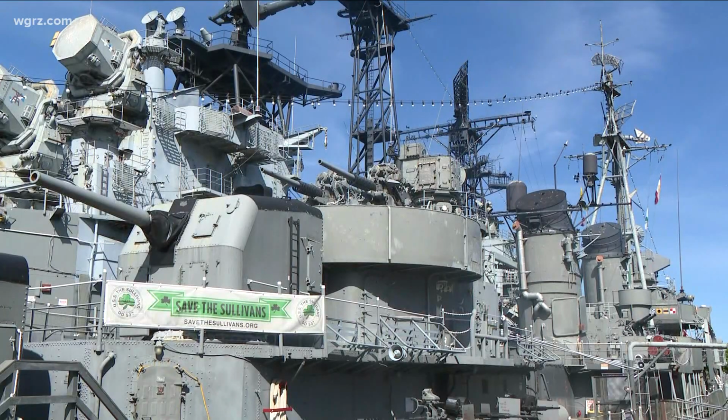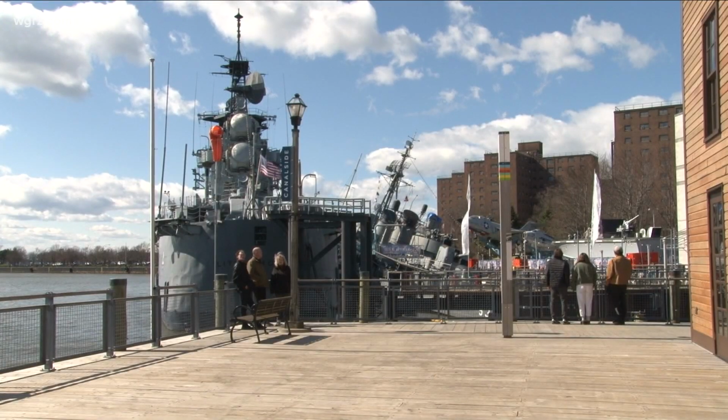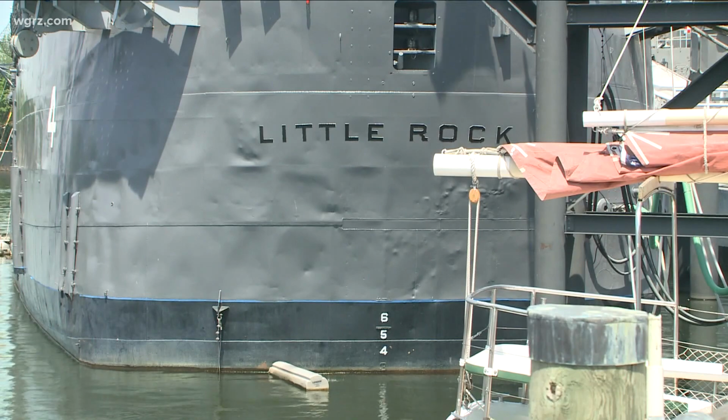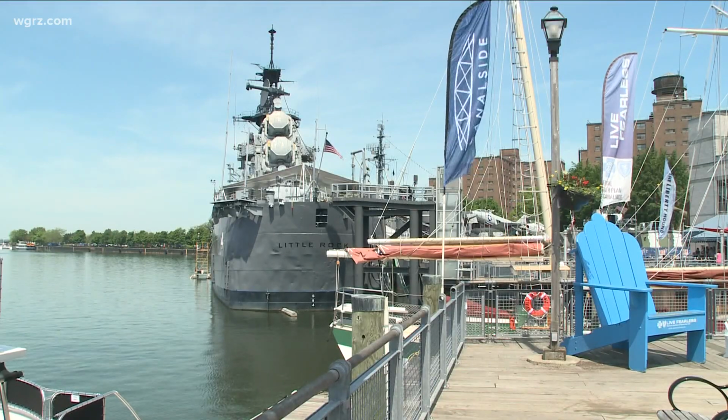And an event planner. According to the tax form, the museum employed 50 people in 2019, most of them part-timers, and many involved in one of its most successful endeavors, the overnight encampments on the nearby Little Rock. 250 kids sleep over there on that ship every weekend, so we need staff to supervise that, to clean, to prepare, and to empty the ship.